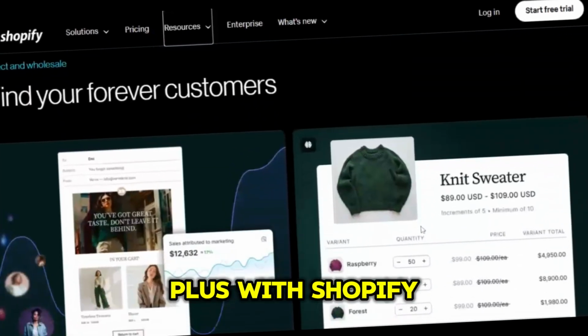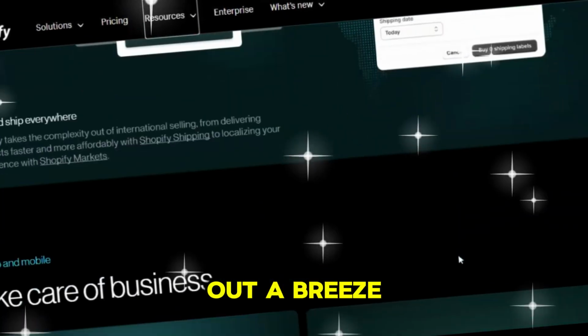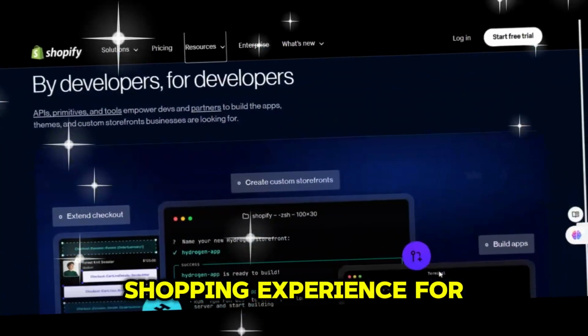Plus, with Shopify, you can organize your products, set up how you get paid, and make checkout a breeze for your customers. This means less hassle for you and a better shopping experience for them.